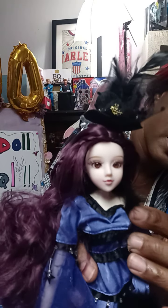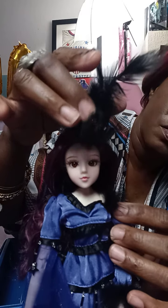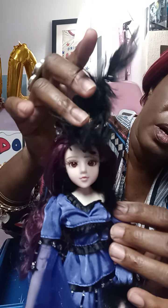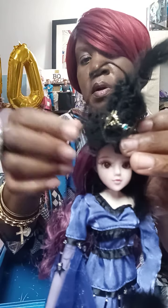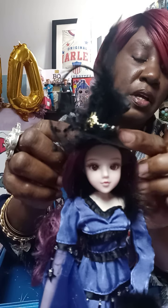The outfit is off the chain. Look at her hair. And this hat, y'all. This hat. I'm supposed to lay down. You lay down. I probably have to fix it where it has to stay on her head somehow. But I think with this big old thing, it'll be better without it. But this is the hat. Okay?